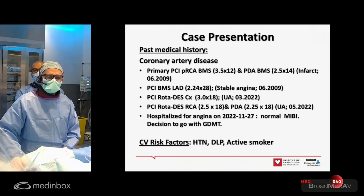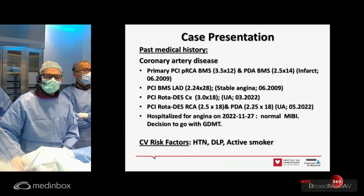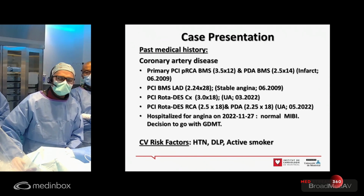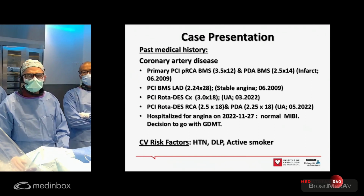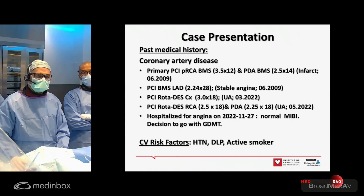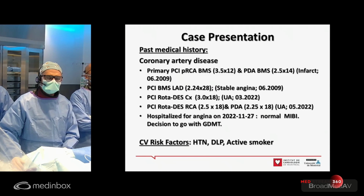After that, in 2022, he had a rotablator-assisted PCI to the circumflex for unstable angina, and he had another distal RCA to proximal PDA rotablator-assisted PCI of the RCA for unstable angina in May 2022. At that time, there was mild to moderate in-stent restenosis (ISR) in the proximal BMS stent in the right coronary artery. The patient was subsequently hospitalized for angina in November 2022.